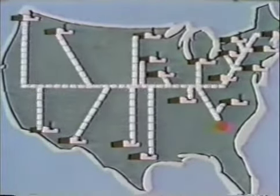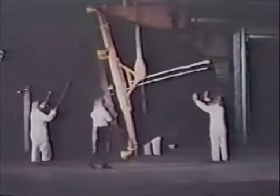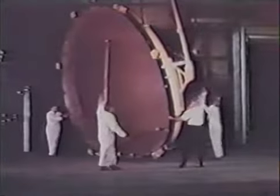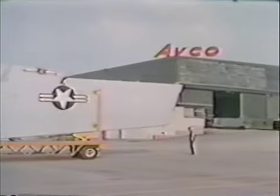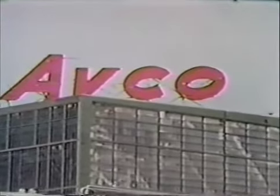21 major subcontractors are involved in the effort. Engine nacelles come from Rohr Corporation at Chula Vista, California. Brunswick Corporation at Marion, Virginia supplies the nose radomes. Major wing sections are built in Nashville, Tennessee, by Avco. The size of the wing and the complexity of machining present a challenge.